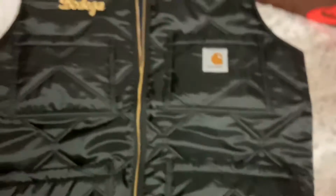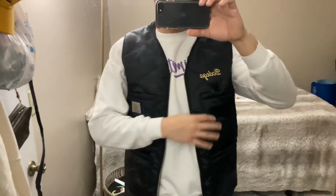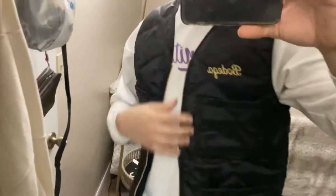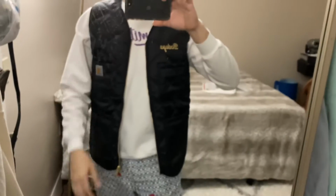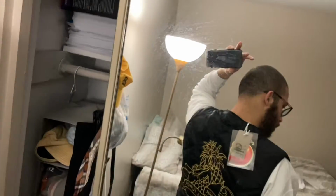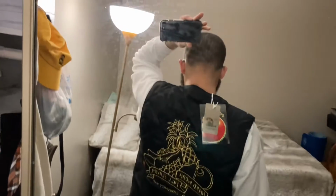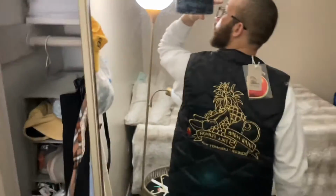But yeah, man, I'm gonna try this out real quick. So bear with me, guys. So yeah, guys, I'm rocking my Bodega vest, Carhartt vest collab. Pretty neat, pretty cool. Fits perfect on me. Wish I could show you the back side. This is the back of it. Sorry for the dirty mirror. But yeah, man, it's pretty cool. I like it. It's for the personal.